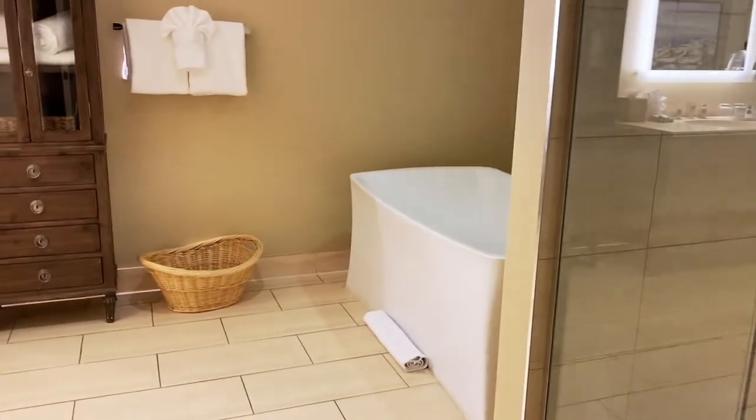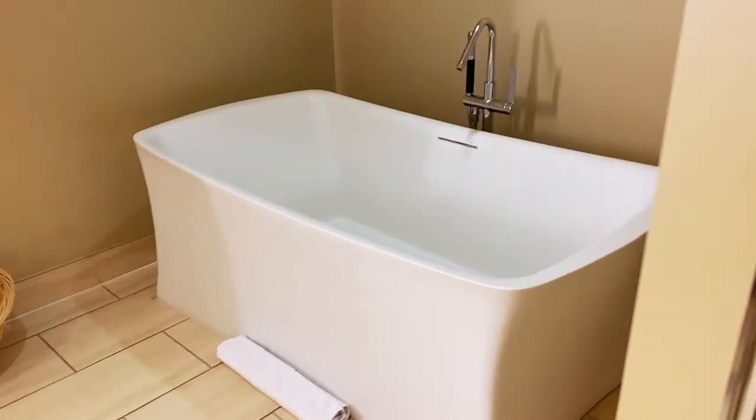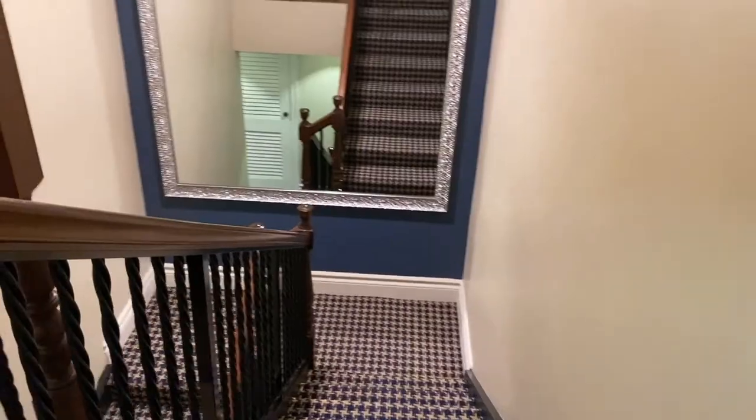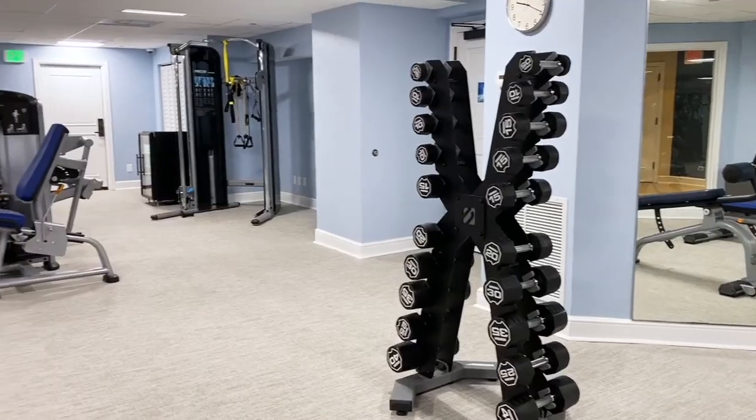see is in the bathroom, where of course there's another standing shower, but this tub is incredible, along with 2 sinks and plenty of space. Now let's head back downstairs to check out the rest of the property.